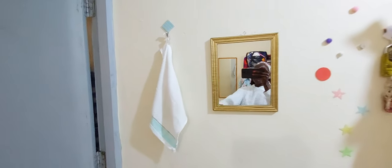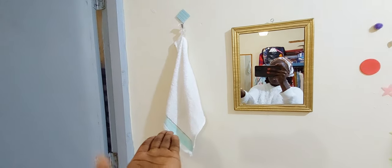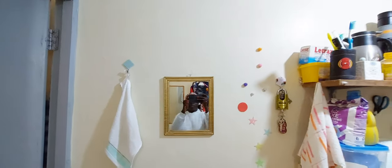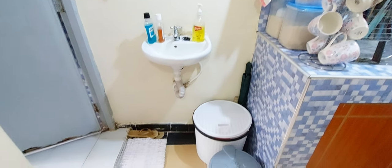That is my, what is it called? This is my towel for wiping my hands once I'm using the sink over here. So nothing major is happening here. These are just the normal things, my detergent, Dettol and mouthwash. So basically this area, this is how it looks like until the lower compartment.